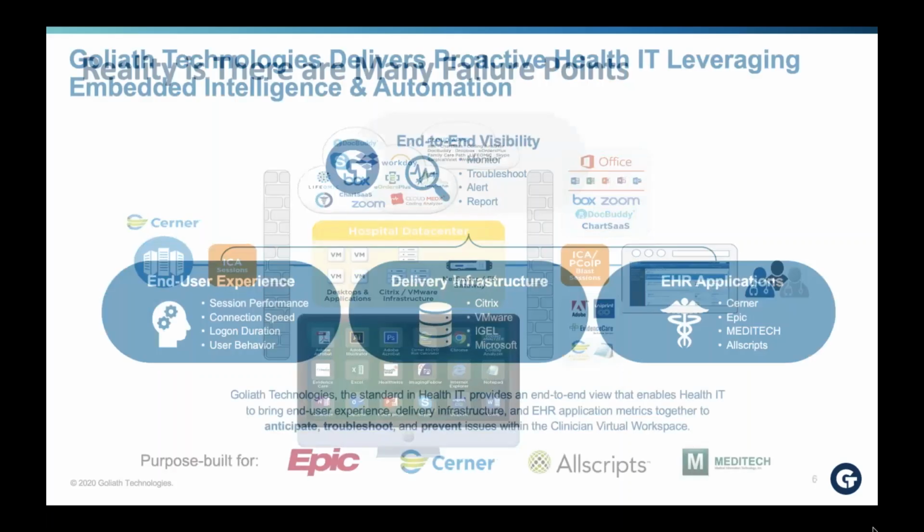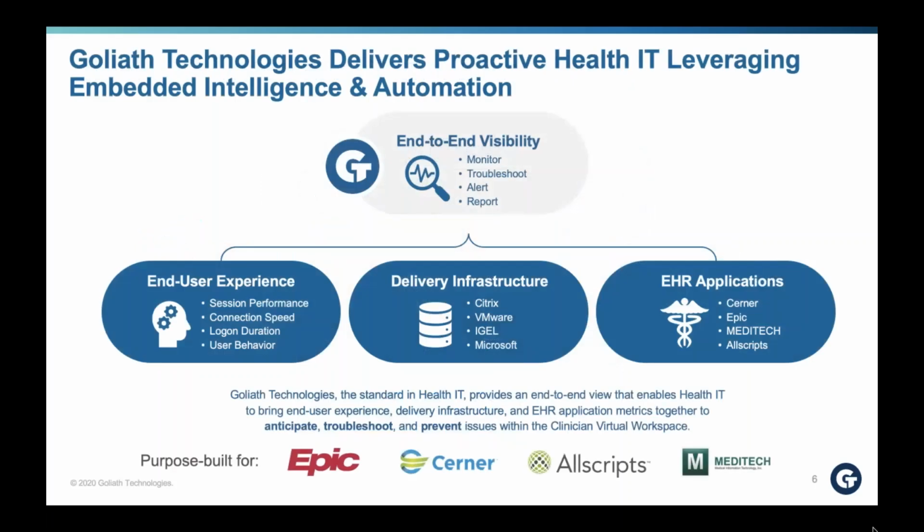That's why here at Goliath, we're absolutely passionate about helping IT deliver a strong end user experience and helping you prevent, anticipate, and troubleshoot when issues do arise. So what we do is we provide an end-to-end view of that entire experience and all the elements that could impact your goal of giving people the ability to perform seamlessly. We not only allow our customers to anticipate issues before they happen, but if an issue does happen, we give you data and metrics to troubleshoot quickly and effectively.